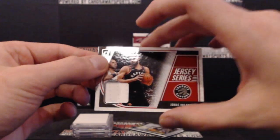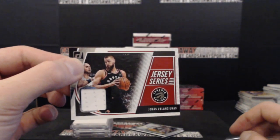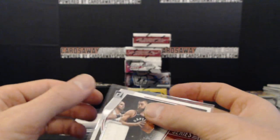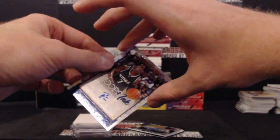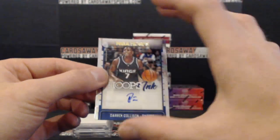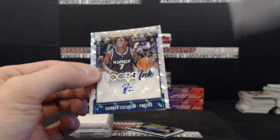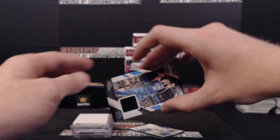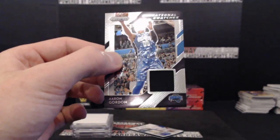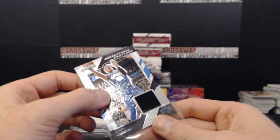First up for the Toronto Raptors, Jonas Valanciunas, Toronto. Going to Elliot C. Next up for the Kings, actually the Pacers, Darren Collison, Indiana. Going to Elliot C. Next up for the Orlando Magic, Aaron Gordon. Orlando, going to Elliot C.